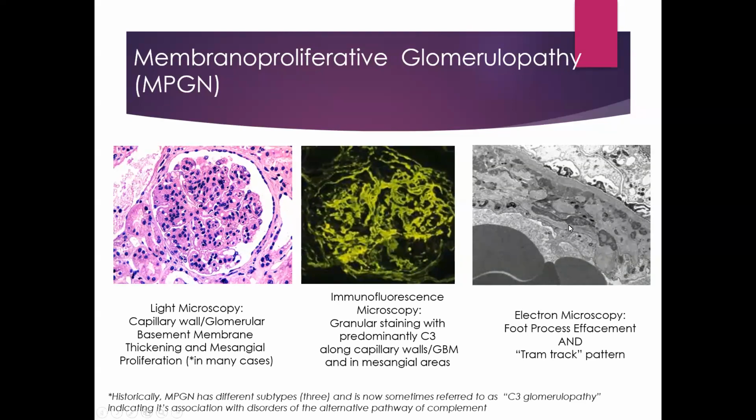And then here by electron microscopy, we can see splitting of that glomerular basement membrane with immune complex densities and cellular fragments from what we saw over here. So that's just the electron microscopy representation of what we're seeing by light microscopy.